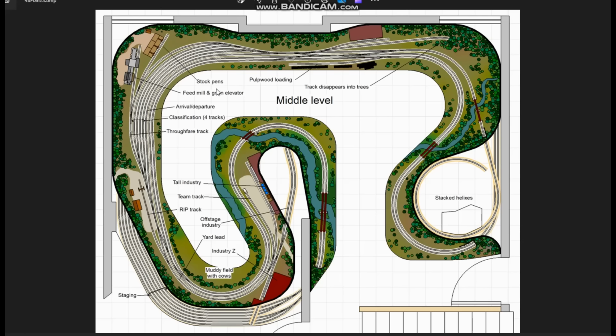Other industries he asked for at this time were stock pens, because he had a lot of cattle cars, and he wanted a grain elevator and feed mill complex. So those are in that corner. A rip track is always a very useful industry. Not only can it accept any type of car without requiring a lot of big structures, but it's also a very convenient spot for parking bad order cars until you have time to work on them.